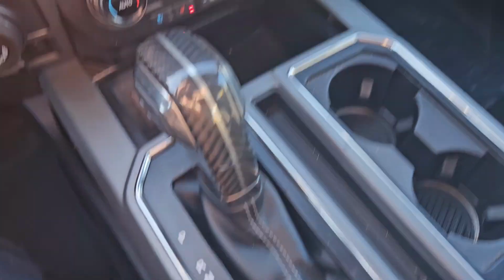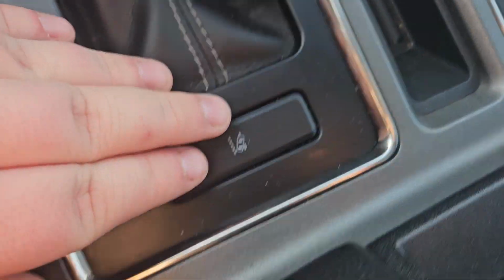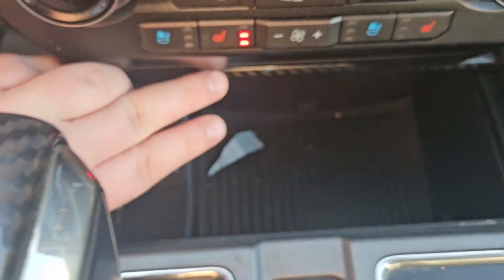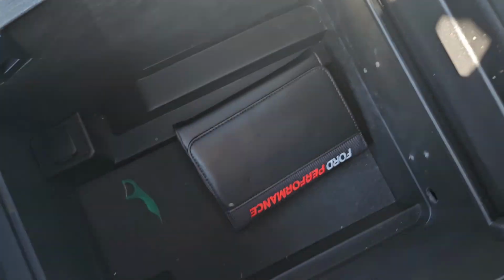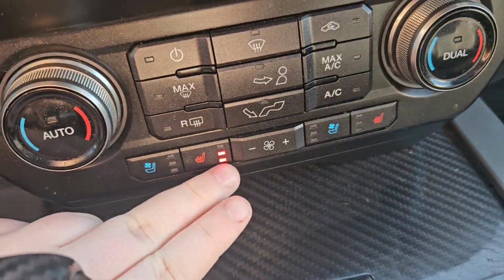And looking over here, we do have our nice gear shift, which is also carbon fibered. We have our speed adjusters, lane keep, little spot for storage, 2 cup holders, fair bit of storage there with the 2 USBs, and this does close with more carbon fiber accents. We do have a nice leather wrapped center console here with a lot of storage, as well as a 12-volt outlet down there. We do have heated and cooled front seats.